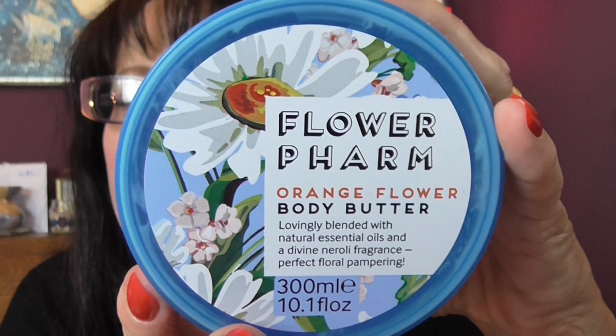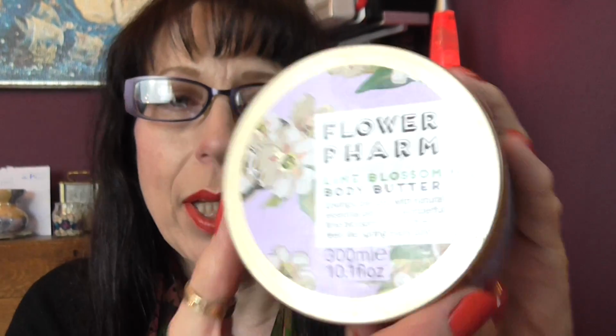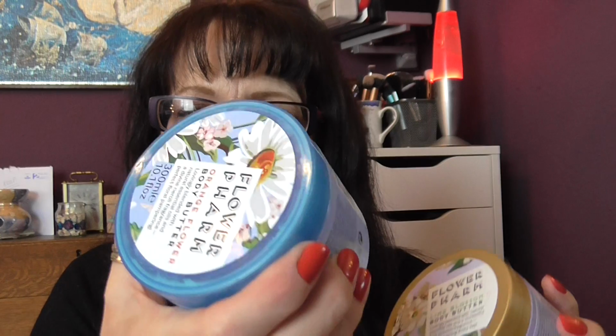We have a Flower Farm orange flower body butter. Nice thick cream. I didn't think that the scent was very orangey. And there's another one here. This one's in lime, and the lime one wasn't that scented either. I think the orange one had more scent than the lime one. But as for the actual body butter itself, it was really good quality. I don't think I paid an awful lot for these. I got them online. I can't remember how much I paid for them now.